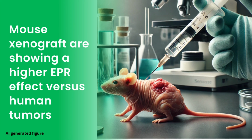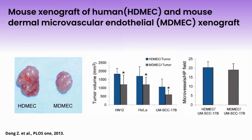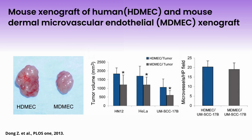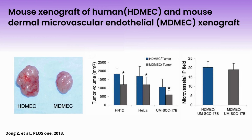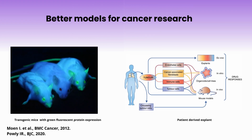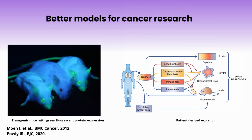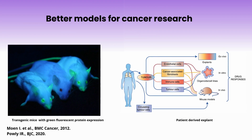The other factor is that most xenografts are showing a higher EPR effect versus human tumors. Most studies in nanomedicine are using the xenograft models. However, the xenograft models are highly vascularized and have fast proliferation rate, high level of macrophage infiltration, and therefore they are mostly showing an exaggerated delivery efficacy. And therefore, it is necessary to develop transgenic models or patient-derived tumor explants, which resemble more the human tumor. In other words, the preclinical studies must use models which pathophysiologically can resemble more the tumor's structure.